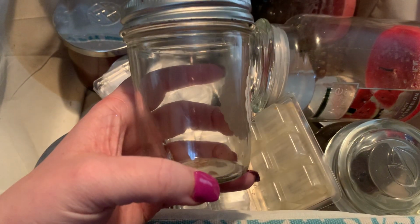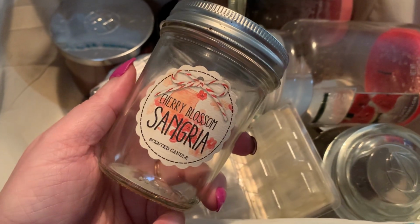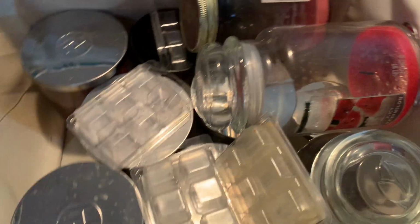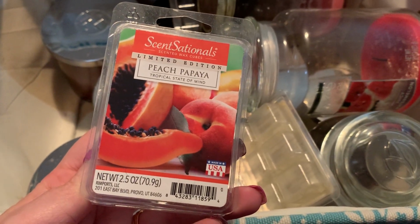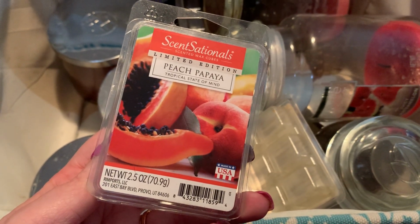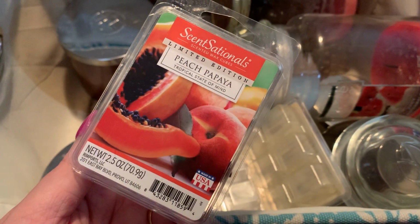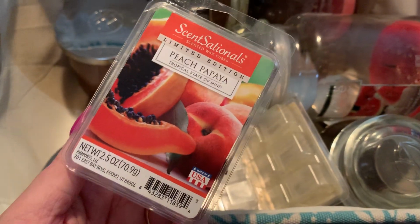That's why it's so clean. I ended up freezing it, popping it out, cutting it, melting it. Very nice, fruity floral. I wouldn't say it was really anything special or unique, but it was a nice fragrance. I enjoyed it. Here we have limited edition Sensationals Peach Papaya Tropical State of Mind. Loved this. I almost loved this as much as Berry Mango Freeze. Very peachy, very mango-y, very tropical, very summer-esque. I have been enjoying these summer fragrances so much.